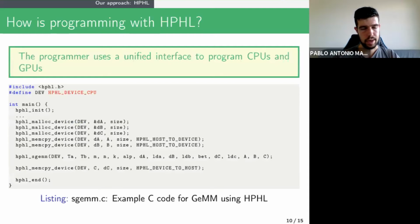So here we can see a real example of an HPHL program. The first thing to do is to include the header. The second one, we define the device that we're going to use, that in this case is the CPU. Then in the code, we have the initialization. We have the allocation of the memory of the matrices using HPHL malloc device. Then we must copy the memory from host to device using HPHL memcpy device. We do the general matrix multiplication, and we copy back the results from the matrix.